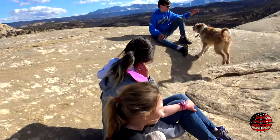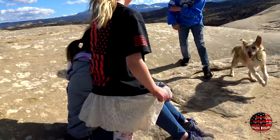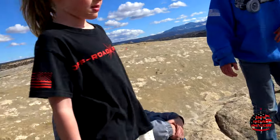Back in the Jeep, and we just got done climbing the big round sandy looking rock that we've been trying to get over to, and boy was it a climb up there. We're all wore out. Well, Elon of course climbed up and down it about five times. He's a maniac mountain dog. So we're wore out.